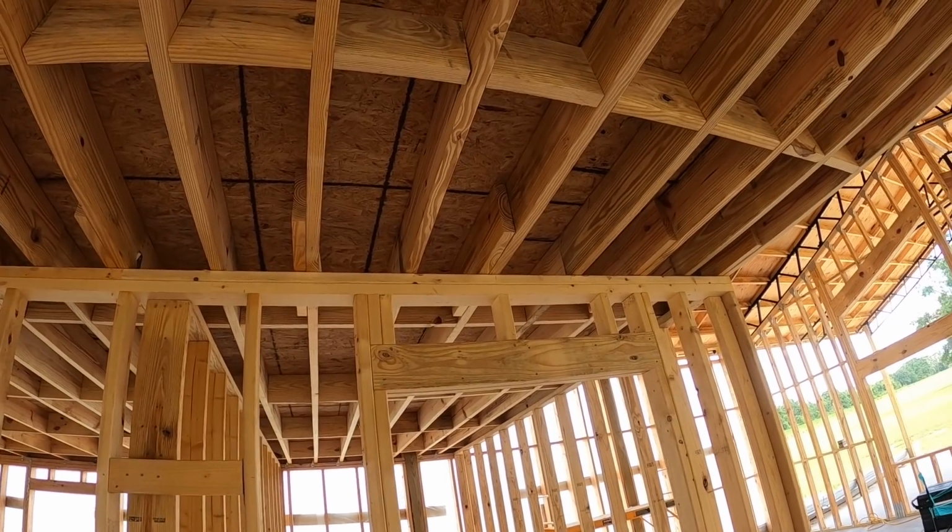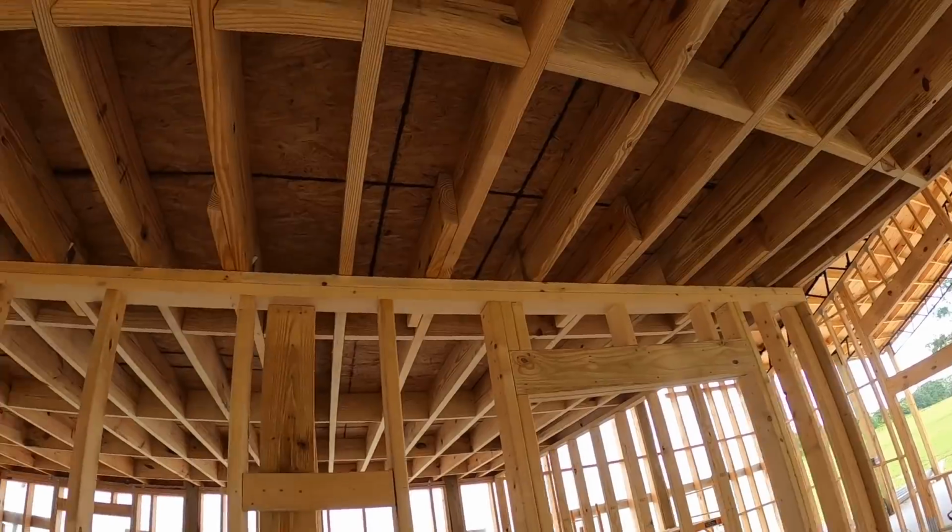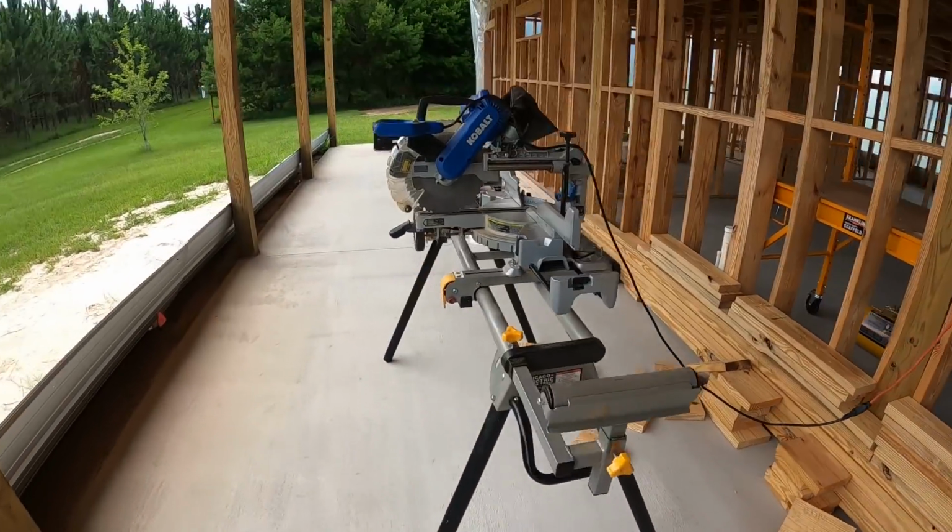And I believe we are going to have to use, oh yeah, we're definitely going to have to use the palm nailer. Oh well. Now some more talking real quick.